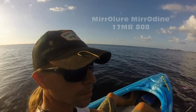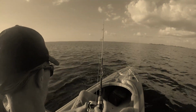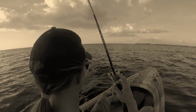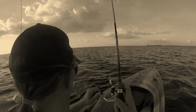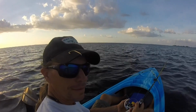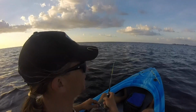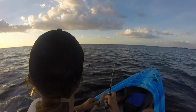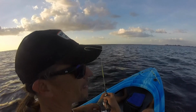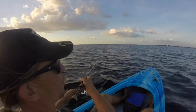My buddy had been having a lot of luck with this lure. And we stayed out there for a while and we caught a bunch of little dinky fish. I'm looking over at him right now and he has a fish on. He'd been catching a heck of a lot more than me. That looks nice. I was about to catch something pretty big myself.